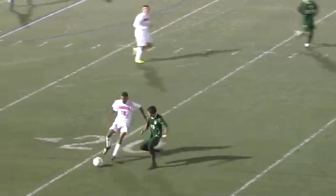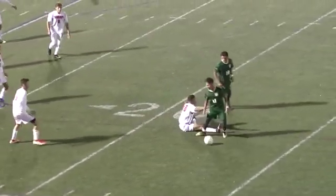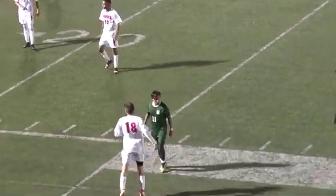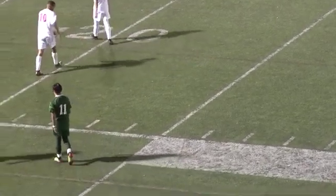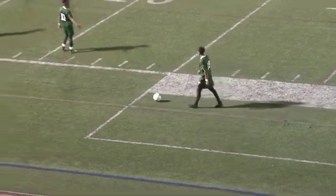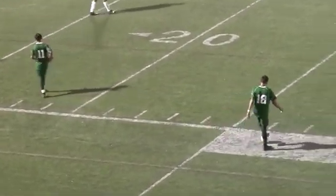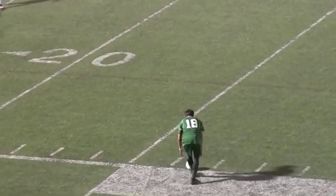He went down, no call. Now bodies go down again. Still no call. And now they're going to get Saugus. McLaughlin just wrapped his hand around the face and the head of Roble Sandoval. The kick will come from outside the 25. Merrick Soto will take it.